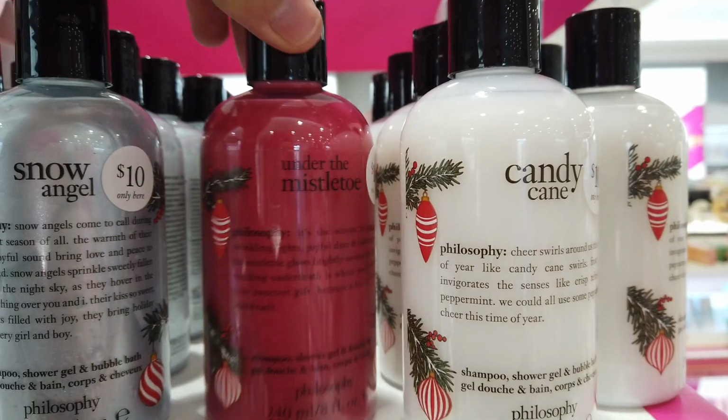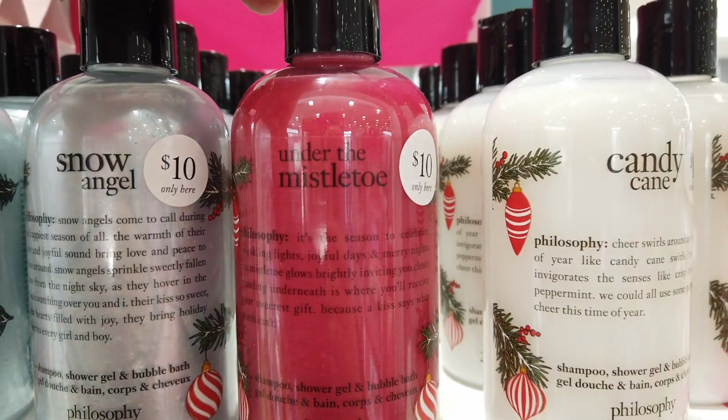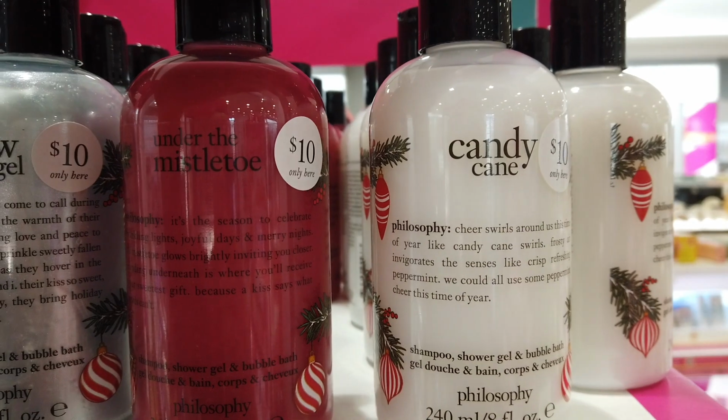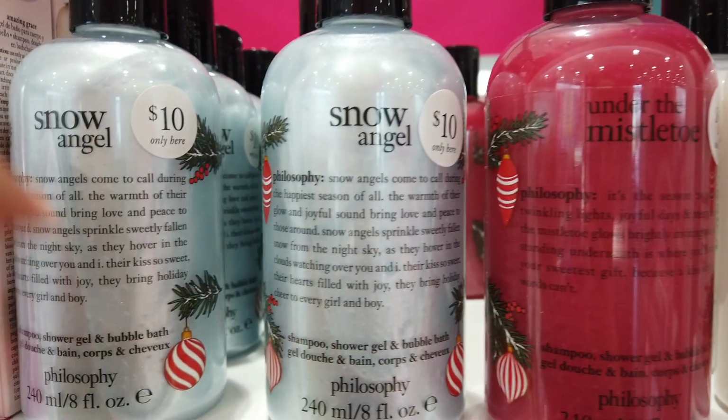They also have these small guys of the Philosophy body wash. Snow Angel, Under the Mistletoe, that looks fantastic. And then Candy Cane, this is going to be nice and minty. I have tried this one before. They all retail for about $10, so really good deal.